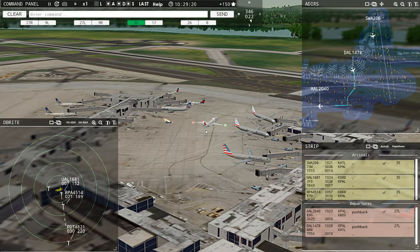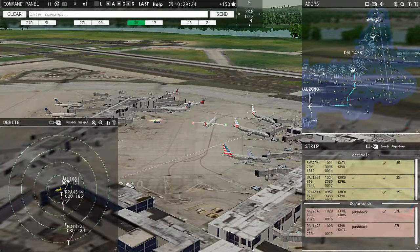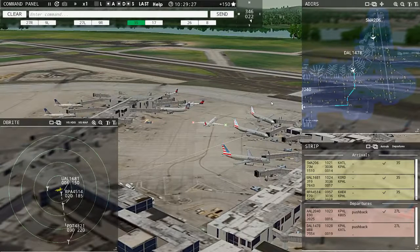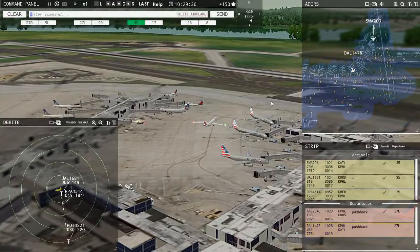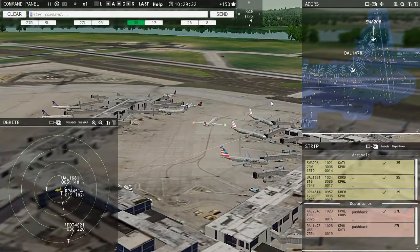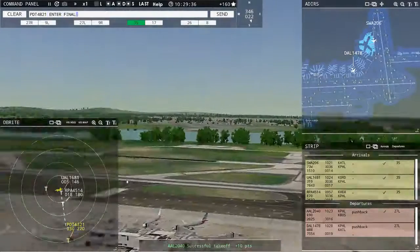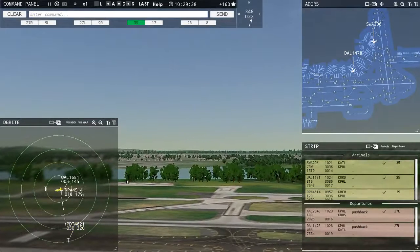Oh, come on. Delta 1478, runway 27 left. Philadelphia Tower, Piedmont 4821 with you, runway 35. Piedmont 4821, enter final runway 35.